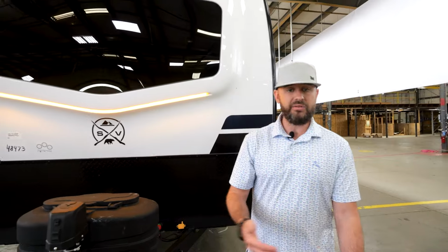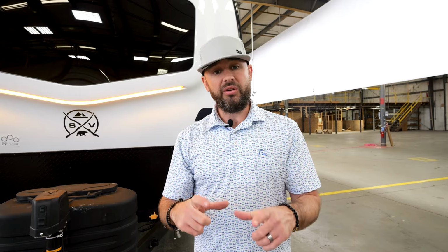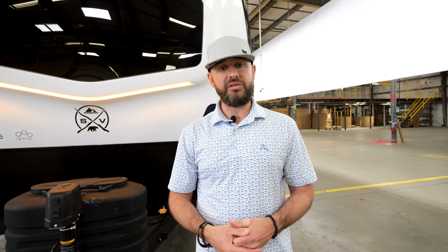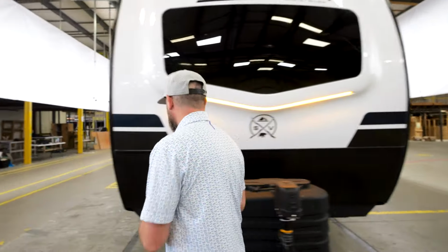So TPMS is going to be standard equipment on all of our models. Really nice setup. It's a great safety feature for you. It's going to come with a monitor that goes in your tow vehicle. It's going to help you monitor heat, tire pressure. If, say, you hit a screw and you get a slow leak, it's going to notify you of that as well. So just a great setup that we've got standard equipment on everything.